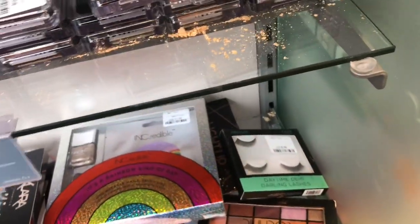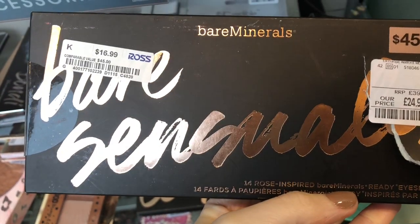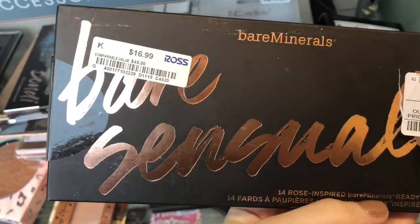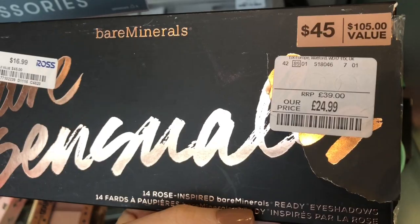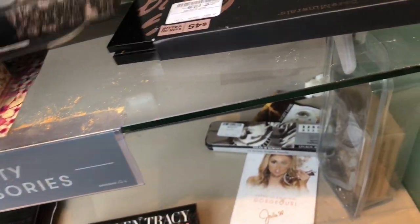I then spotted this double labelled BareMinerals eyeshadow palette. It says it was $16.99 in Ross, which for me translates to roughly £12, but for some reason we're selling it here for £24.99. You'd think they'd at least take the Ross label off it. It did look like it was nice shades, but I wouldn't pay $24.99 for it.